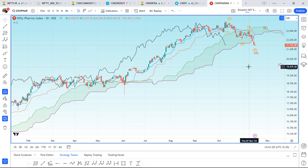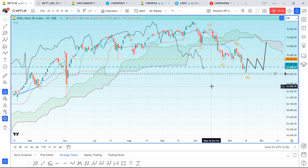So pharma in the short term, probably a smallish bounce back possible, but in the medium term, a longer correction overall is possible in the case of the pharma index also. So overall, that's the view I hold in the market currently.